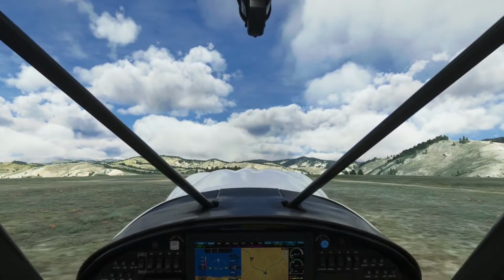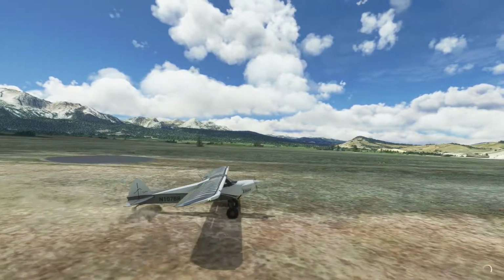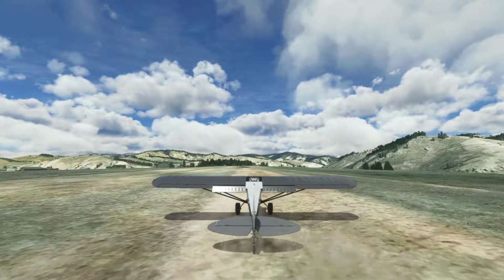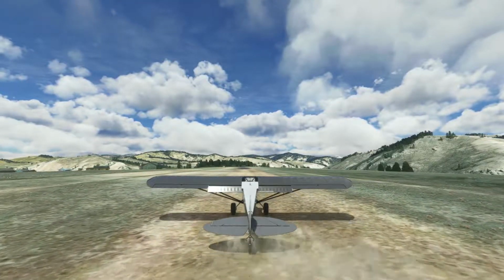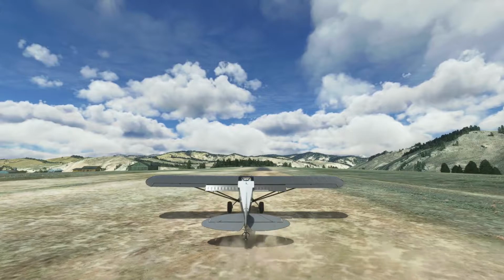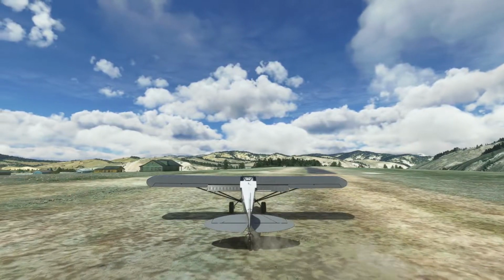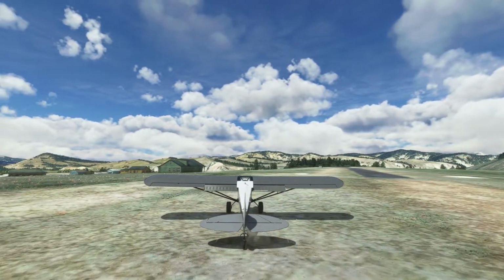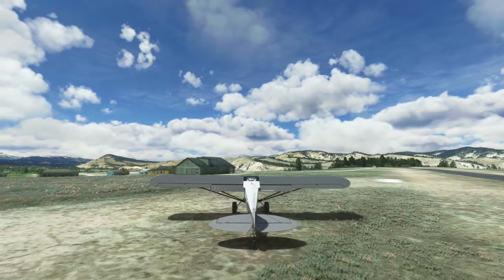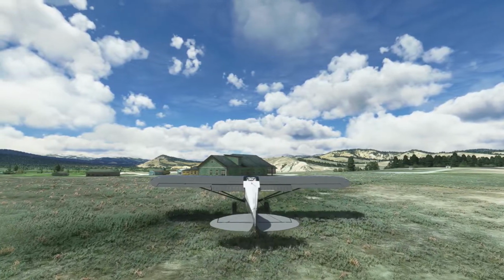Okay, there we are. Stanley traffic, November 107 Bravo Romeo is clear of the active runway 35.